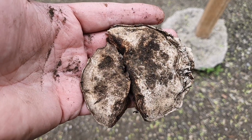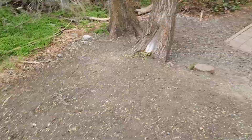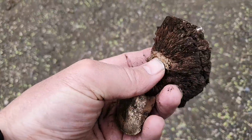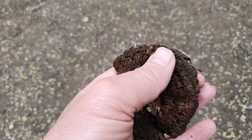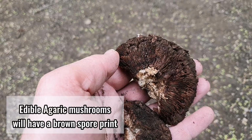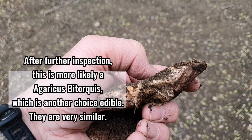Here is what would have been a delicious agaric if I could have found it before it got stepped on and kicked. I found it right in this trail here. But you can tell it's an agaric because it's got that white top. It's not always white, but this is the key giveaway. Or the gills underneath, these are brown. When they're young, they're pink, and then as they get older, they turn brown. And if they've got that brown spore print, then you know you've got an agaric. This one would have been a very delicious one. It's probably an Agaricus campestris.